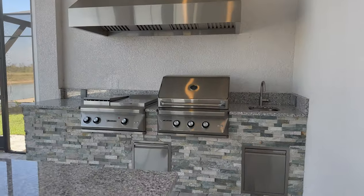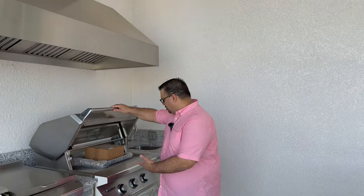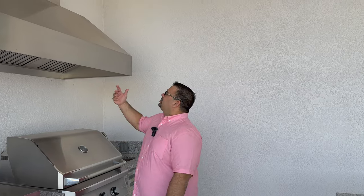Let me know what you guys think about this area. Nice barbecue area, nice cooking. This is a flat grill over here right now. You like steaks, eggs, you could do breakfast. Your grill is brand new. They haven't used it yet. So this kitchen is really beautiful.